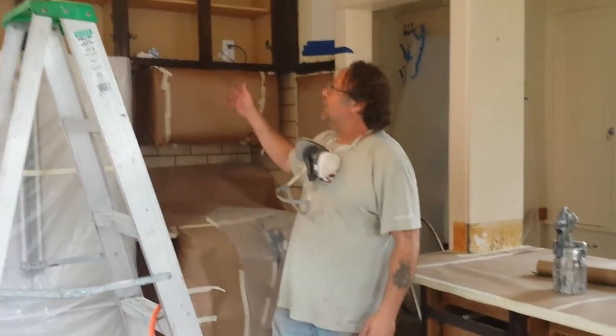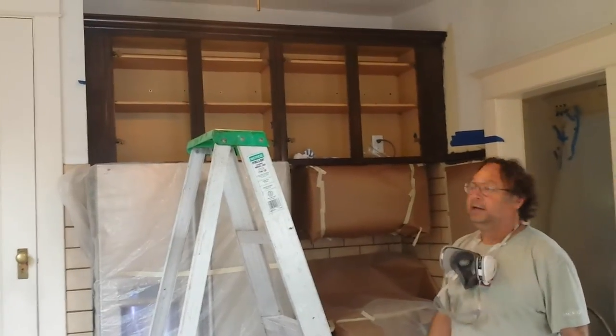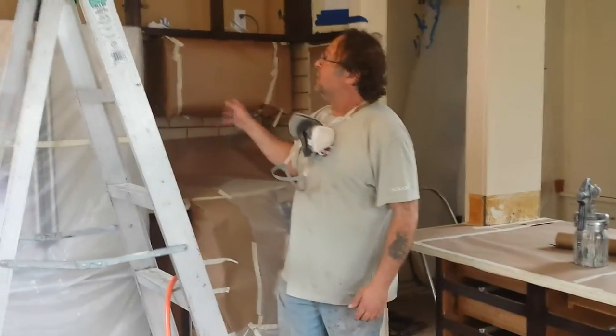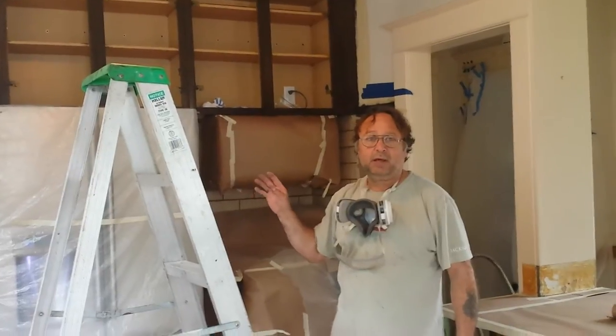Today we're downtown Grand Rapids in the Heritage section of Grand Rapids. We're restoring these cabinets. They were oak and they're pretty old, and we're putting a nice espresso finish on. I'm just gonna show you here. I've got six coats of finish on here right now.